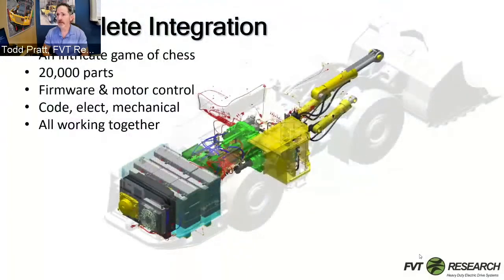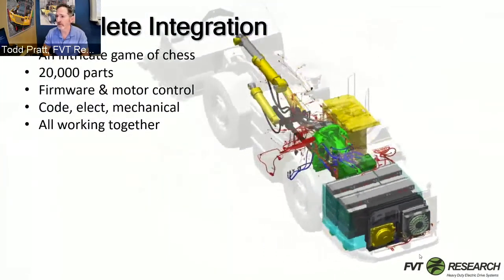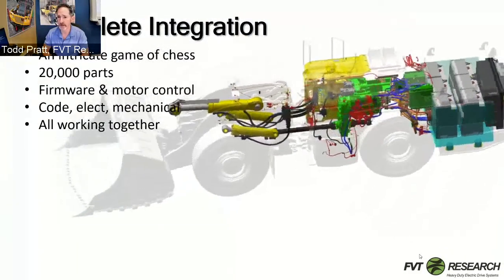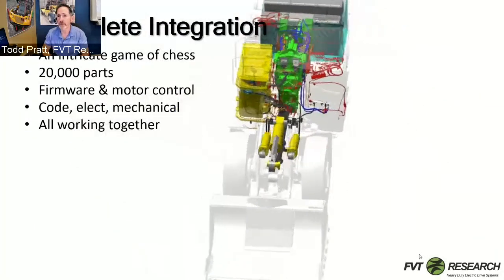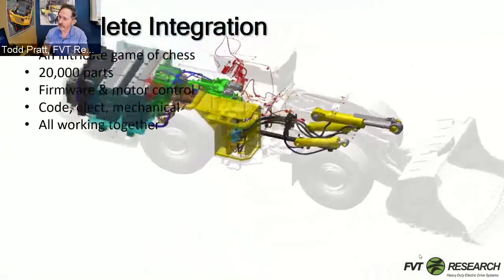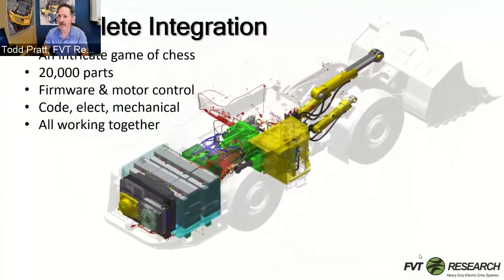And then you put it all together, and you have about 20,000 parts. That doesn't include the machine itself, which the steel package is going to obviously add to. You've got all the code, all the electronics, mechanical. We call it an intricate game of chess because all these systems are dependent on each other, and they all have to work together in harmony. How hard could it be?